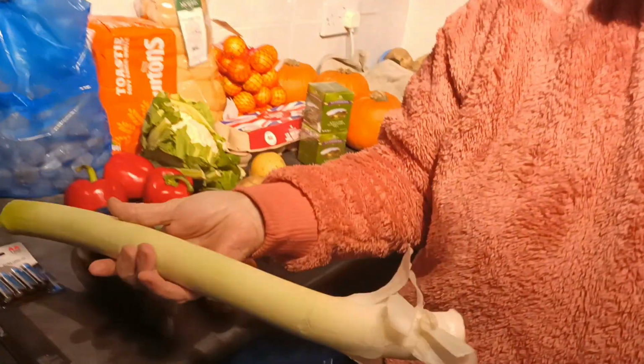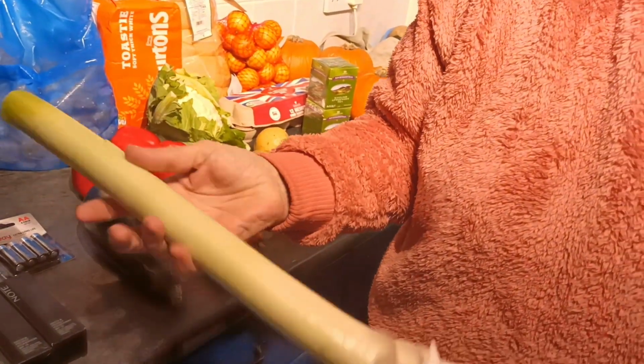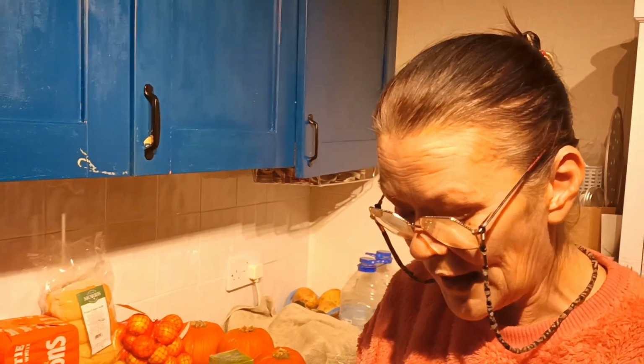So we've got the free range eggs, the meatballs, a leek. So a very large leek, bit tattered and torn at one end, but I'll get sufficient of that. As you know, we eat our leeks quite regularly and we really enjoy them. I've paid 20p for that. Would have cost me around 50p for a leek of that size.